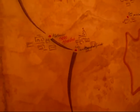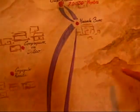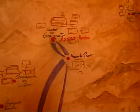And from here, he moved to San Miguel de Allende. Okay, well, this is not that well known. But then they reached Celaya. Celaya, okay. And Villagrán, Salamanca. Okay. Well, this is going back to Irapuato. Yes. And this is the city of Guanajuato here. By the time they reached Guanajuato, they were 20,000 people.